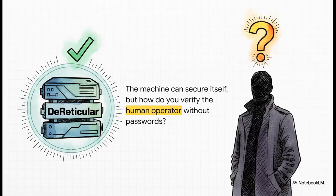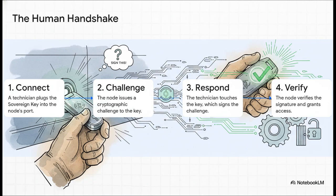Okay, so the machine can secure itself, it can even audit itself. But in a truly decentralized system, that's really only half the battle. How do you prove who the human operator is without resorting to something as flimsy as a password? They solve this with a beautiful piece of hardware called the Sovereign Key.